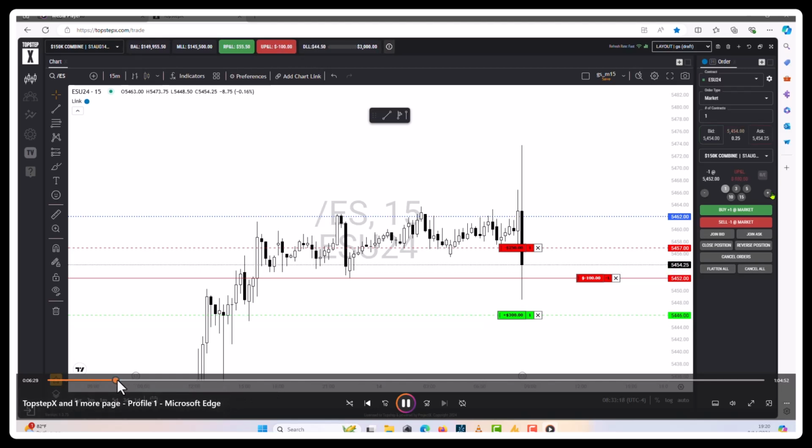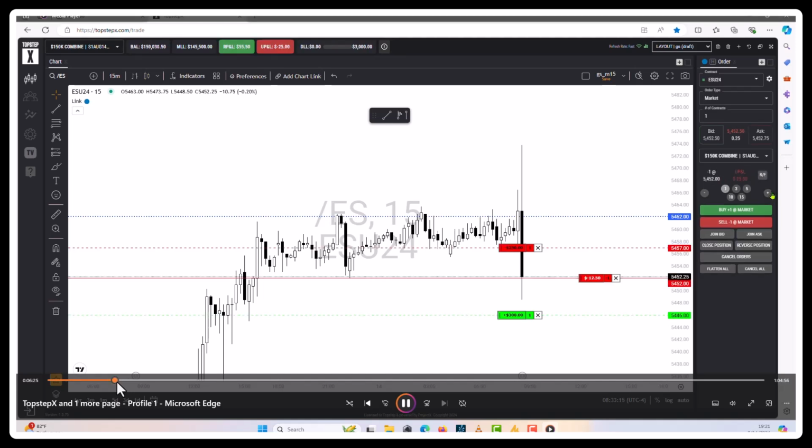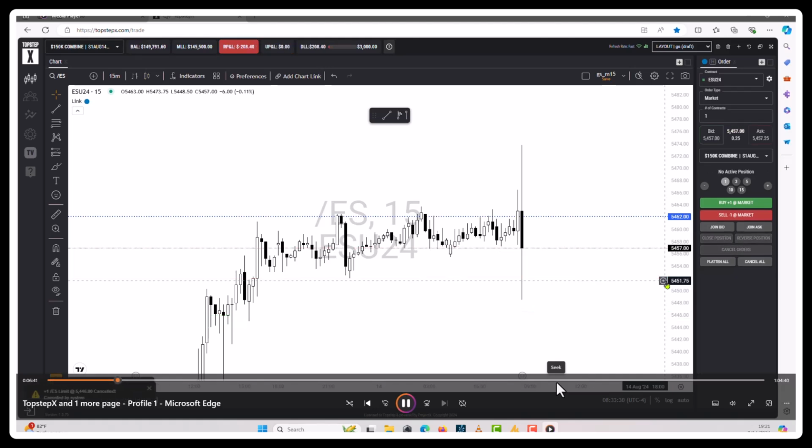Let's see if it hit our target or we just stopped out. I mean, we just closed the trade. Yeah, let's see. Order filled. Did we hit the target or did we just stop out? Hard to tell. Order filled. Yes, so it just hit our stop loss.